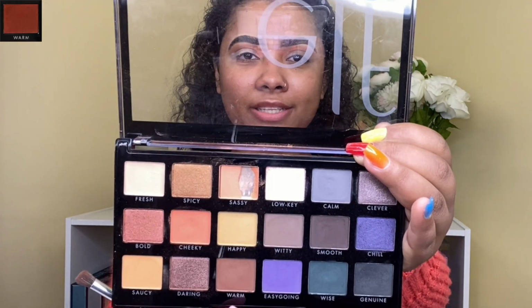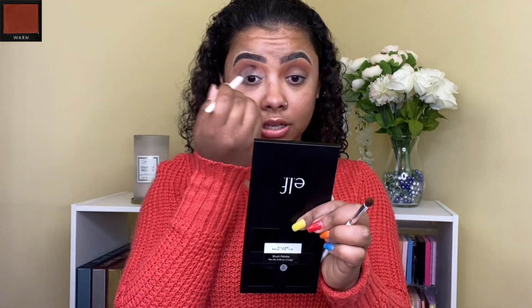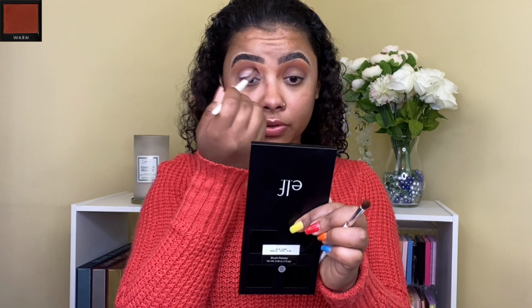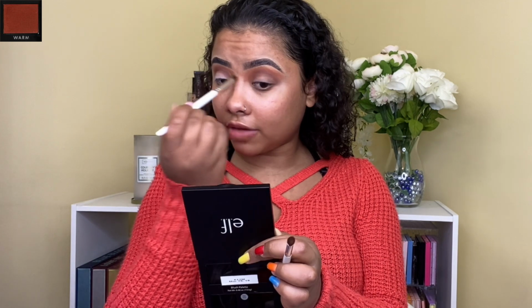And I'm a person that likes doing both of the eyes at the same time, so I'm gonna do that. So next I'm gonna take the shade Warm, which is a beautiful brown shade, and I'm just gonna go ahead and deepen my crease with that shade. And now I'm basically doing the same thing on the other eye. Guys, I'm mostly a fan of like E.L.F products, but I'm really not a fan of this eyeshadow palette. It's definitely better than I expected though. And today I'm gonna be going for like a halo eye look, I think. I'm not sure yet, but I'm pretty sure.